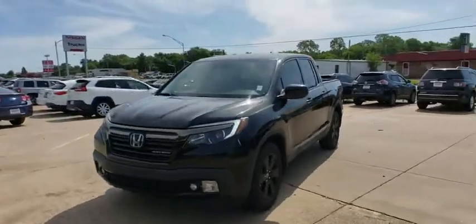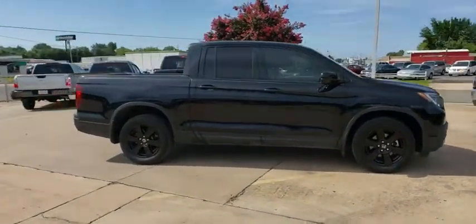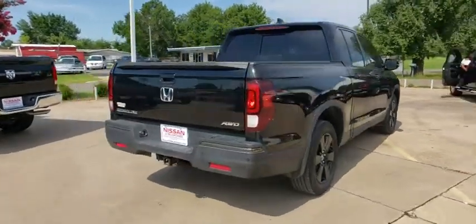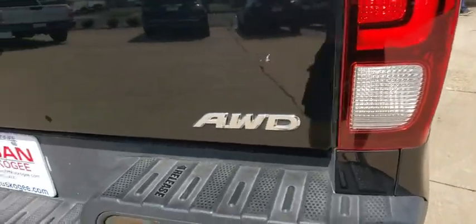You are going to love the 2017 Honda Ridgeline. The Ridgeline was designed to give you exactly what you need to get the job done. And with Honda quality built right in, this truck can be with you for the long haul. This vehicle has less than 45,000 miles. Here are some of this vehicle's great options.